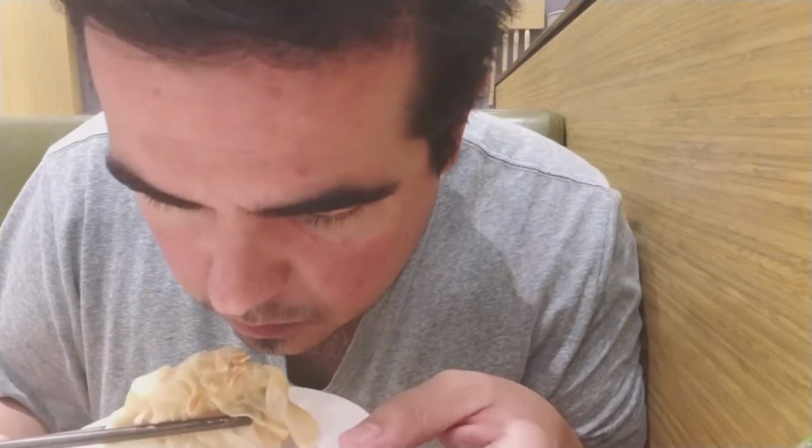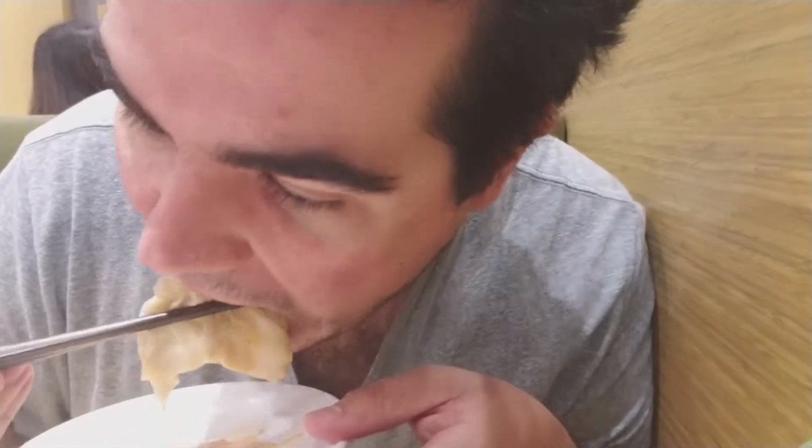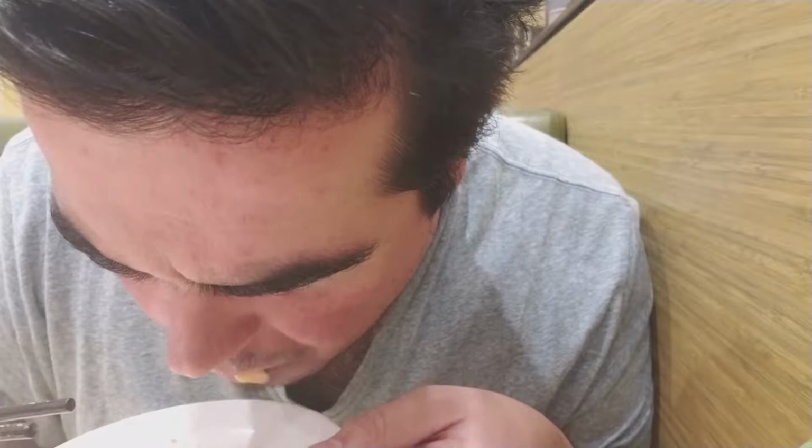All right, next up, the dumpling with spicy sauce. It looks really hot. It smells creamy. Very tender. And it's kind of like the sweet chili sauce that you can buy at supermarkets and stuff. So it's not extremely hot.